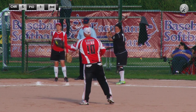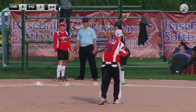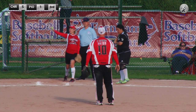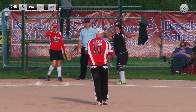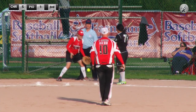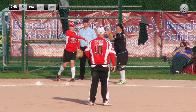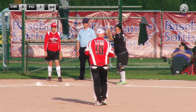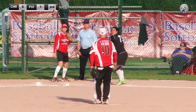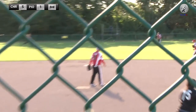And Rachel, does this become demoralizing for a team like this at this juncture? I wouldn't have thought so. It's still very early in the game, and certainly the Pioneers have a lot of batting power themselves, so I don't think they'll drop their heads just yet. It is pretty early, I admit, but no one should. We are playing seven innings here, and it's only the top of the third, all to play for.